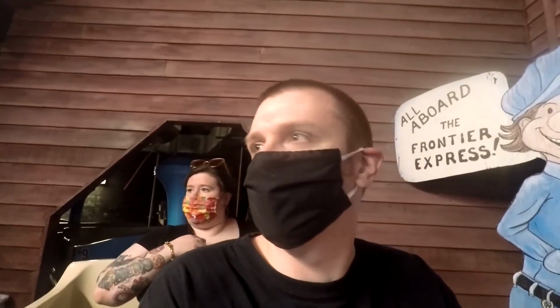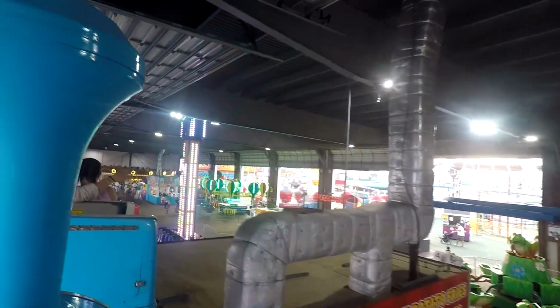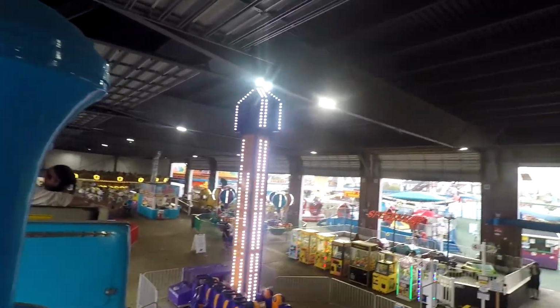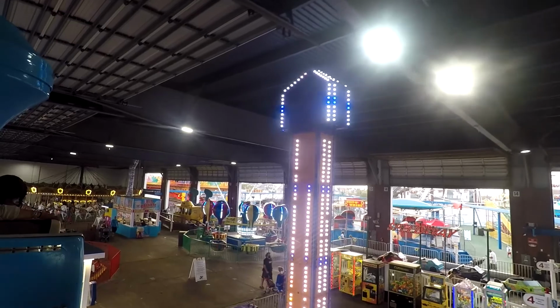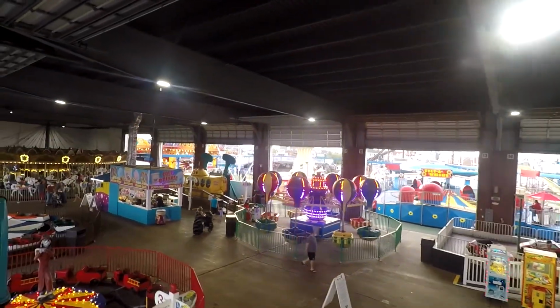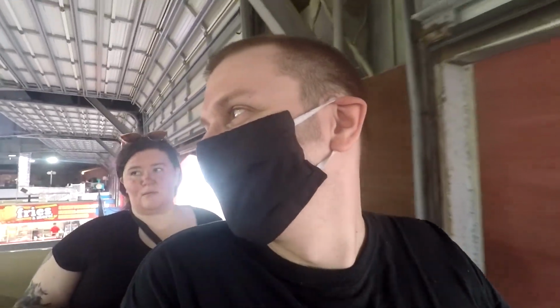Getting ready to ride the Frontier Express monorail. This is a historic ride. I'm pretty sure this is from the 50s, from when the park opened. Kind of seems a little unstable on the track, doesn't it? Yeah, the way it was sitting back in the station, it was like to the side, right?